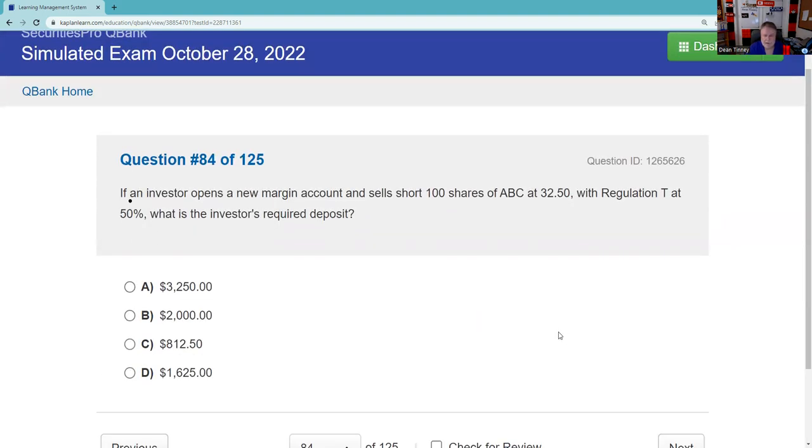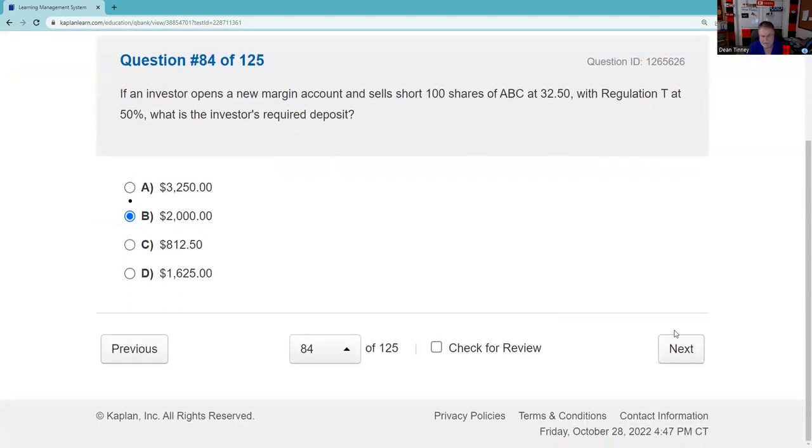Investor opens a new margin account and sells 100 shares short at $32.50. This is stupid, but testable. They love to torment you about the minimum in a margin account of $2,000. Whenever you hear initial transaction in a margin account, be ready for that trick about the 2000. Now here, Kaplan's being a jerk because they're clouding it by making it a short sale. Doesn't matter. The required deposit, half of 3250, is less than 2,000, and so it's going to be $2,000. That is stupid, but testable.